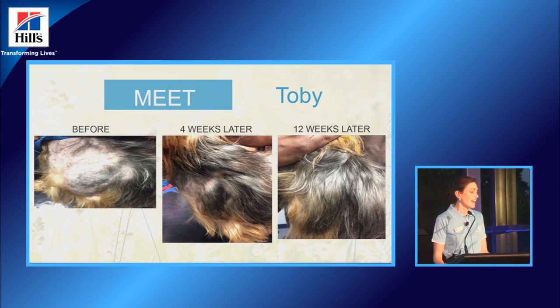And you can appreciate that 4 weeks later, there's hair growing back. Even though the study was only 8 weeks, they continued on the diet after the study, and they submitted this picture of his hair growth. And you can appreciate that it's almost completely grown back at the 12-week mark, which is great.